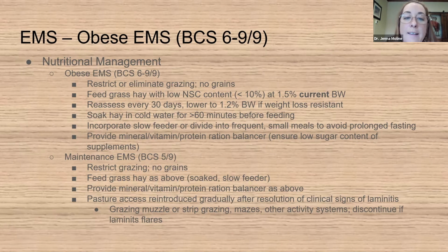So for these guys, it's still recommended that you restrict their grazing and that you don't let them have any grains. However, the one thing that changes for these guys, if there are no clinical signs, so you're not having any laminitis, you're not having any problems with health otherwise, is you can slowly start to allow them to graze. Short strip grazing or using a grazing muzzle and getting them outside is the recommendation, not letting them just have free access to grazing.